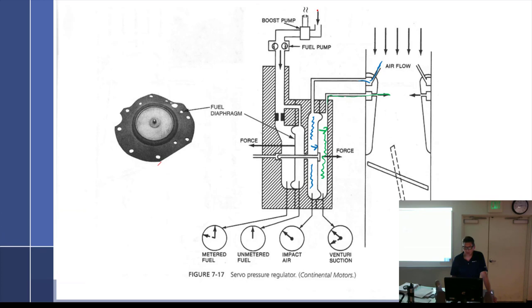So we've got fuel pump, boost pump comes through, and we go through our main orifice. So we have fuel coming in this way and this way. Which one is more? We'll call this A, B, C, D. I'm just making up numbers right now. So which one has got the most? C. C, because it is unmetered. And D is? Metered.